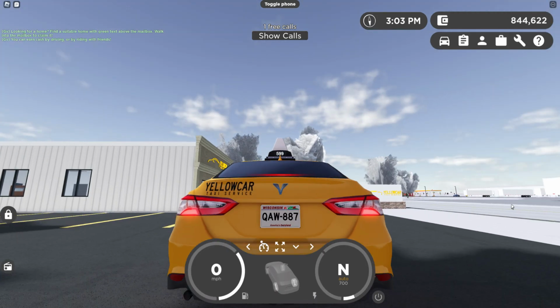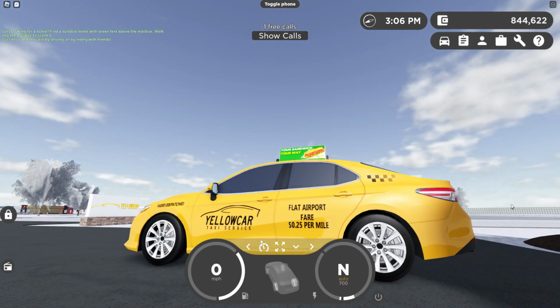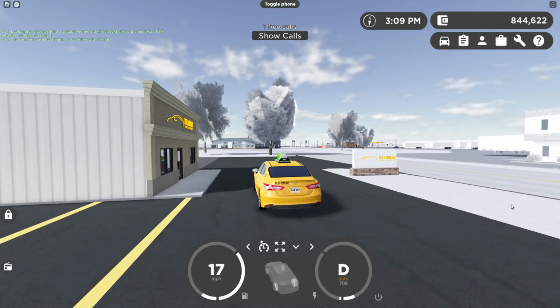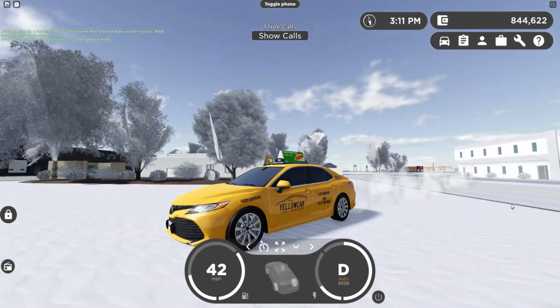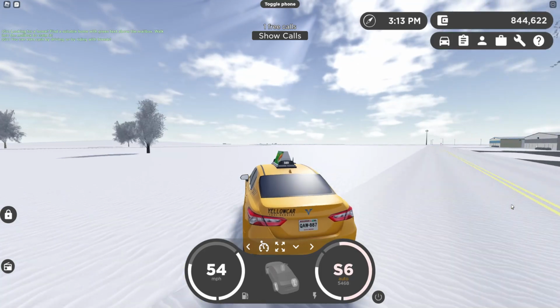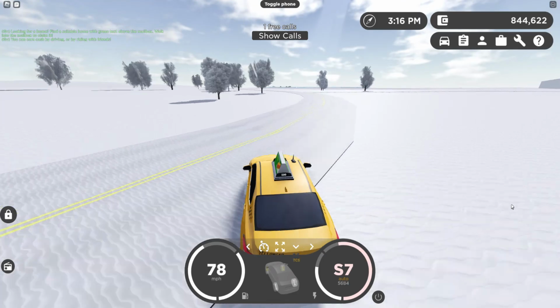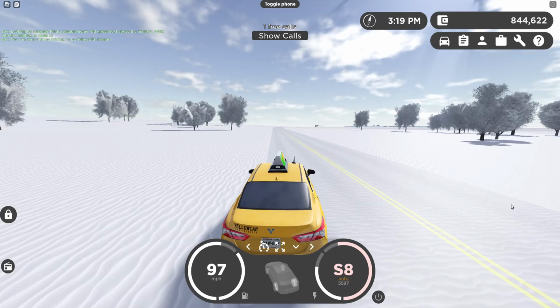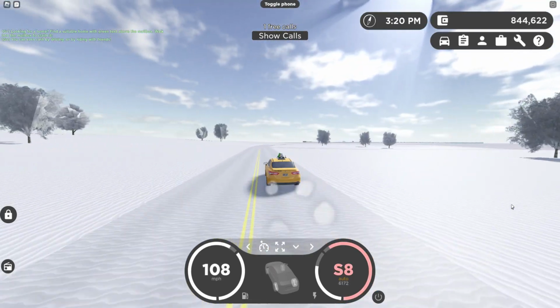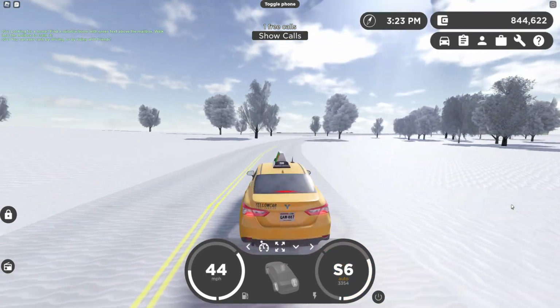Fire it up. Now this is a car where you can't rev it. I think it's a hybrid. You can't rev it, so we'll just dump it and drive. This is quick. Sorry, this is a quick car. There we go. Yeah, you can throw it in sport. There we go. That's fast. For a taxi Velfire Permia, this is a fast car. There you have it, 117 miles an hour.